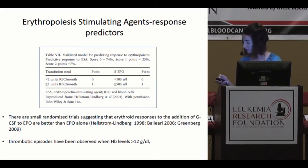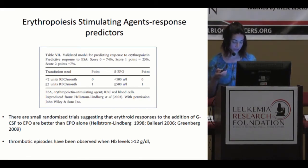So if you have both of these parameters, the response rates are pretty low, like 7%. But if your transfusion need is less than 2 and your own erythropoietin levels are less than 500, response rates go up to 74%. So using these 2, we can pretty cleanly predict who's going to respond.